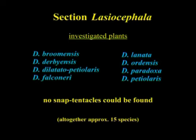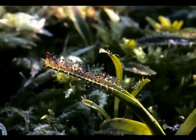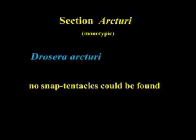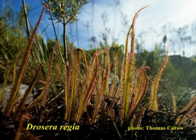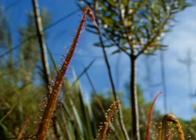Drosera arcturi grows in the cool southern Australia and New Zealand. This species is considered to be very archaic and is assigned to its own monotypic section. Again, we find no snap tentacles. The same applies to Drosera regia from South Africa, which literature describes as the oldest species in the genus. For its up to 50 centimeters long leaves, this living fossil is quite correctly called the Queen of Sundews.